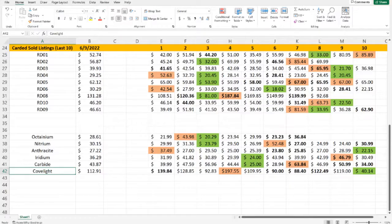So from $40 to $197. Unfortunately, when there is one that's just absolutely off the wall like that almost $200 Covlite, it kind of throws your average values off. So Covlite came in right at $112, but it's probably a good bit less than that. That $197 one really did kind of skew the numbers.